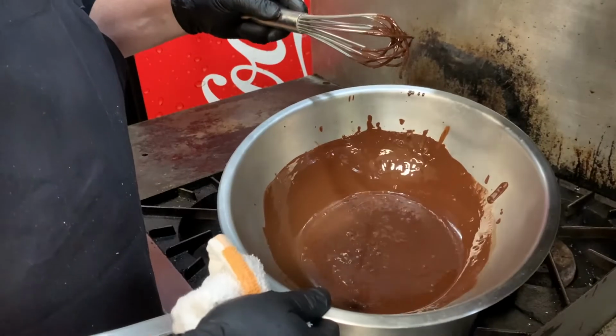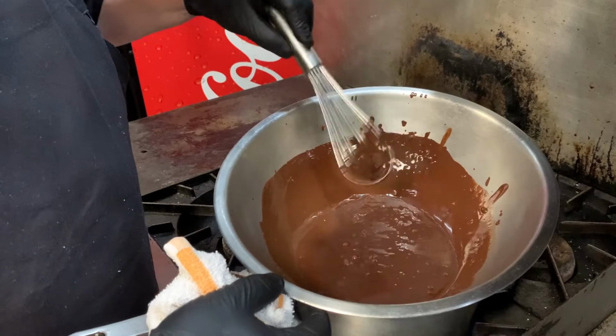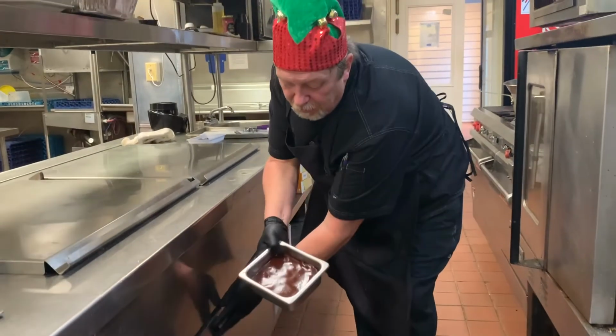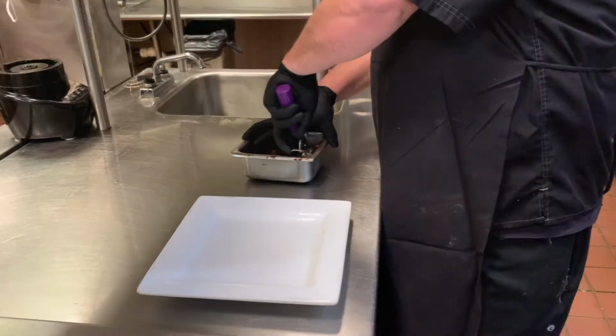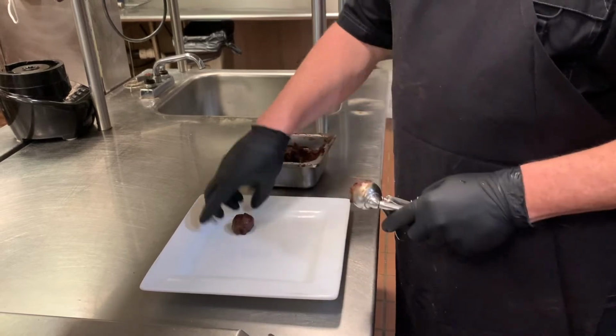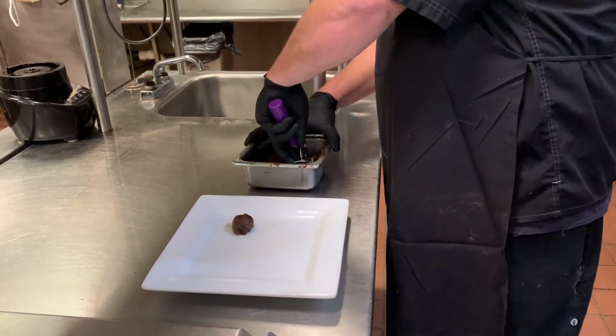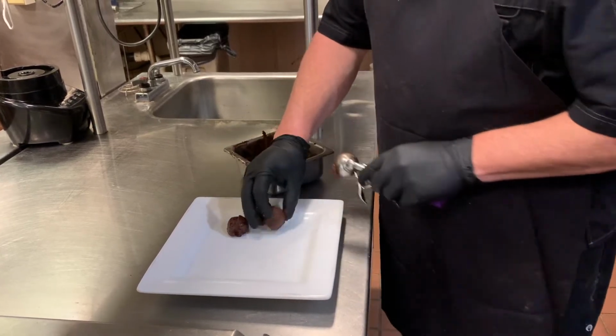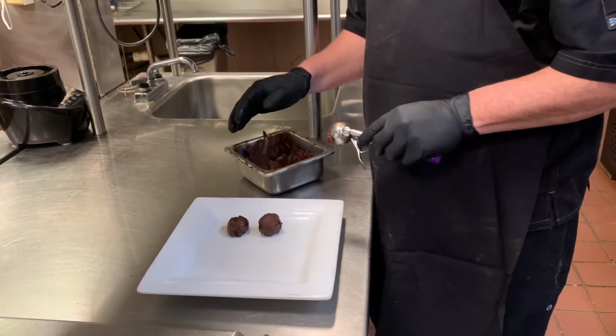So we've got our chocolate melted. We've got the oil. You can see that there's a little sheen to that. So we're pulling out our ganache. Alright, so we're going to scoop out our ganache. I like to go through, lay them out, and then we'll go back through and roll them.